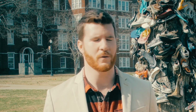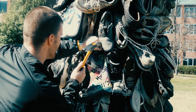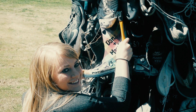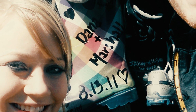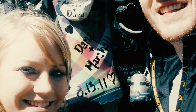The shoe tree stands as a remembering point for ones that came before you, and for me, I've actually had 3 generations of family members graduate from Murray State. Both my grandparents met and graduated here. My mom and dad met and graduated from here, and now we met and graduated from here. So naturally, we had to put our shoes on the shoe tree.